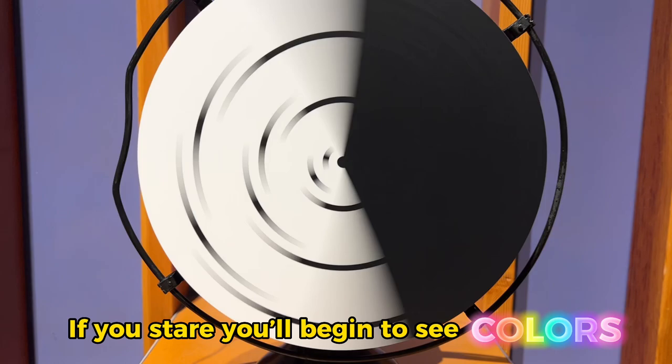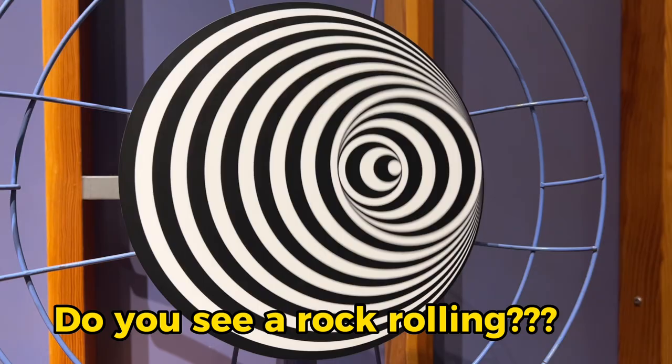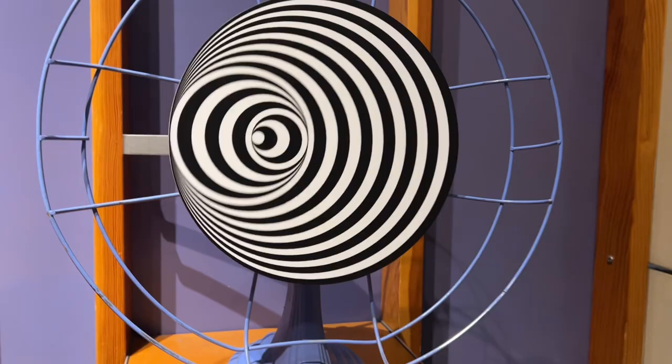If you stare at this one, you'll see color. I see it getting bigger. Oh yeah, you do. This one, you'll see a rock that's rolling. And if you stare at this one, you see a rock that's rolling. I see what? A rock that's rolling.